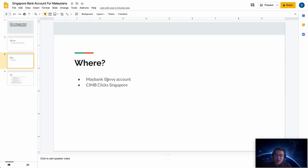The type of account for Maybank is called an iSavvy account, and it's an account designed specifically for Malaysians that want to open a Singapore bank account. And for CIMB, it's basically named CIMB Click Singapore.